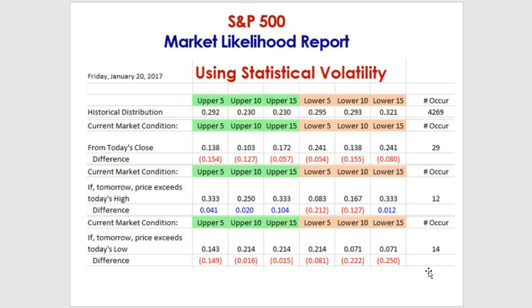If price goes below Friday's low, we see all across the board, in 6 incidences, price struck those bands less often than the benchmark. Again, a picture of lower market volatility in terms of likelihood.